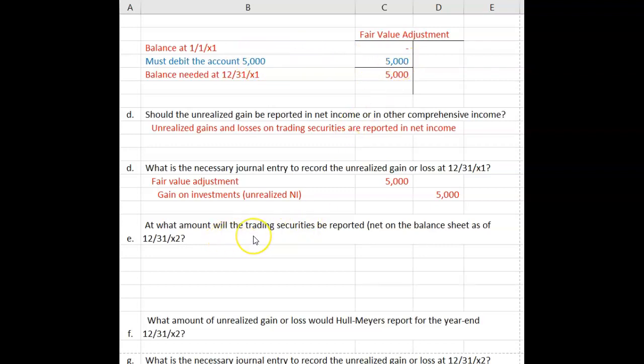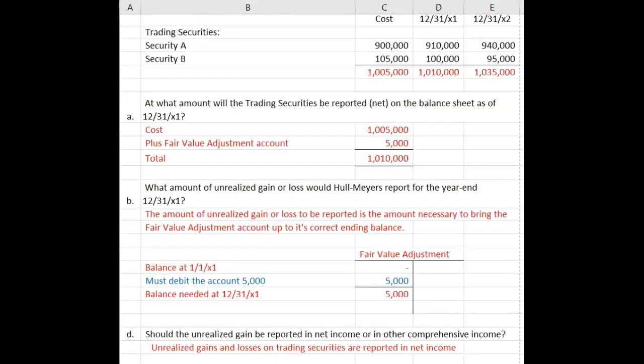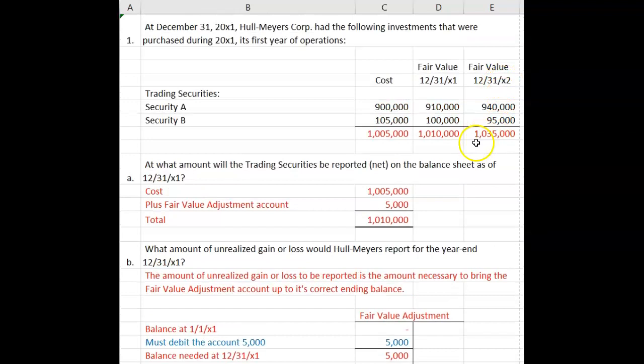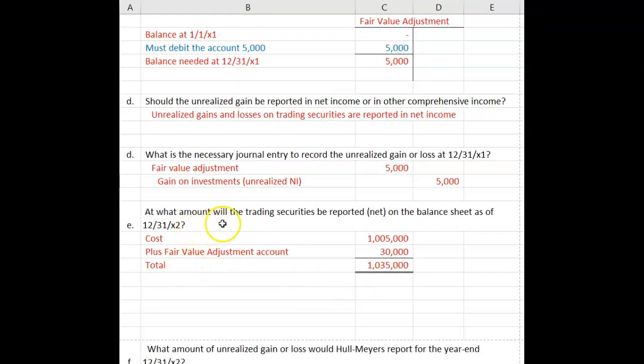At what amount will the trading securities be reported net on the balance sheet as of 12/31/X2? Looking back up at the original data, the fair value at X2 is $1,035,000, which is $30,000 more than the $1,005,000 cost. So the trading securities will be reported on the balance sheet at 12/31/X2 at $1,035,000 fair value, and that's comprised of the balance in two accounts, the cost and the fair value adjustment account.